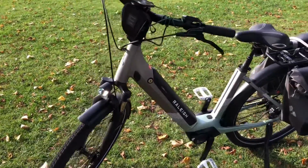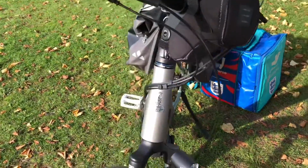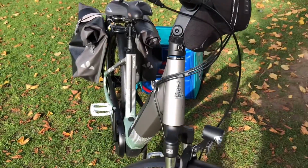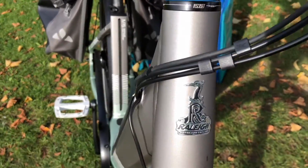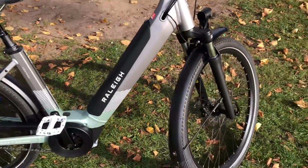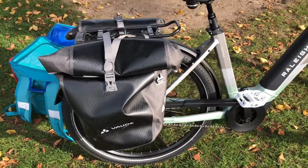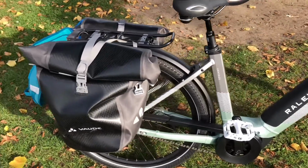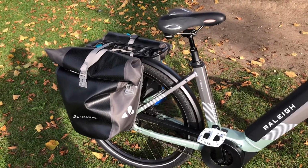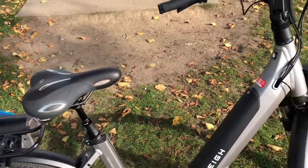Here's a little look at my bike. Give you a little walk round tour of it. I'll get you all the information about it. It is a Raleigh. It's not actually built in Nottingham, but designed in Nottingham, UK, England. And it is an e-bike, as you can see. It's got the panniers. Now, the panniers are incredibly handy for doing deliveries with, because when you get shopping orders, you can just put the shopping bags in the panniers instead of having to put them in the rucksack. And that is incredibly handy.